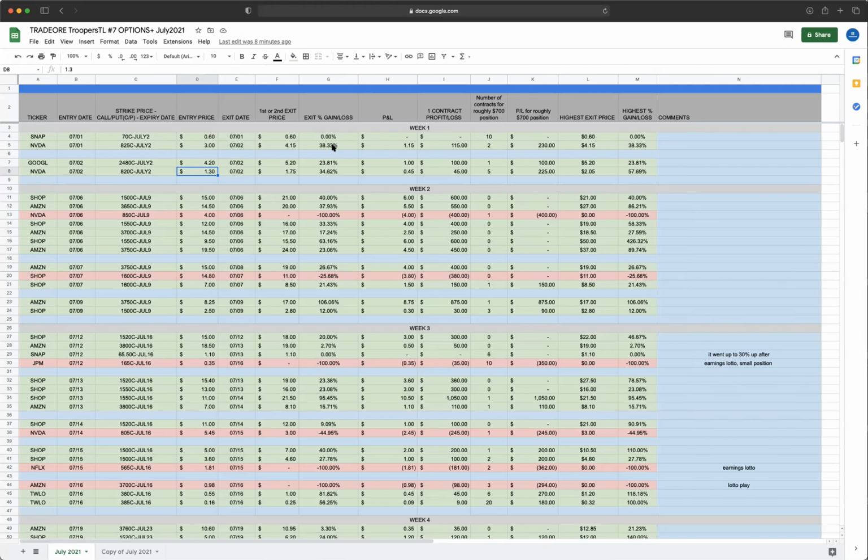Don't think of this as, oh, I have to have a home run. Like, if I enter a trade, it has to go 100%, or at least 80% up, otherwise I'm not entering it. That's a wrong mindset to go into any trade with. Or don't think, okay, I'm going to enter and make 50 cents and get out, and I'm going to risk $600 to make that $50. That's also a wrong mindset. That's not how you should be trading.